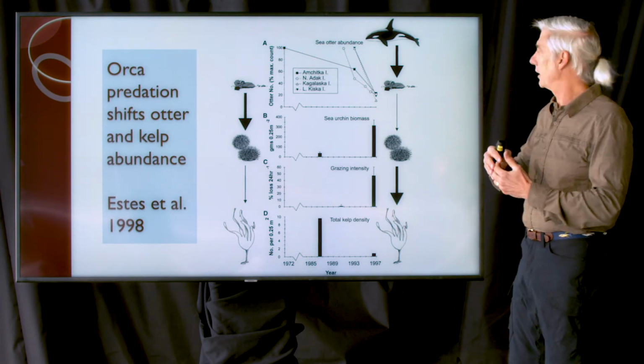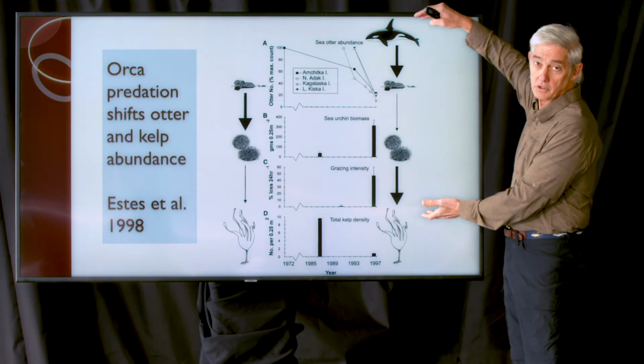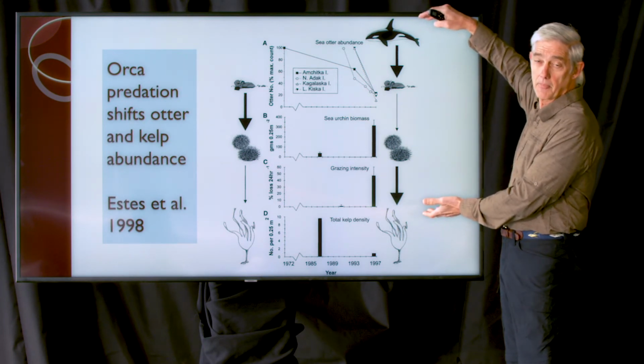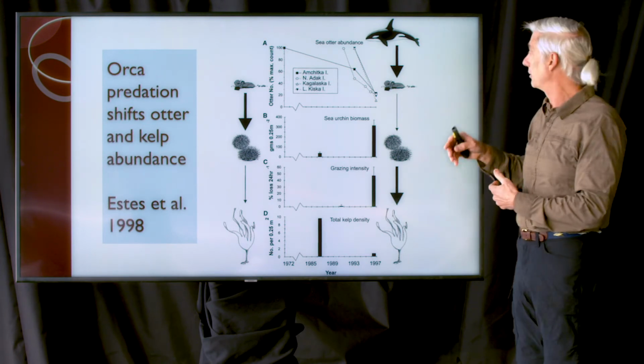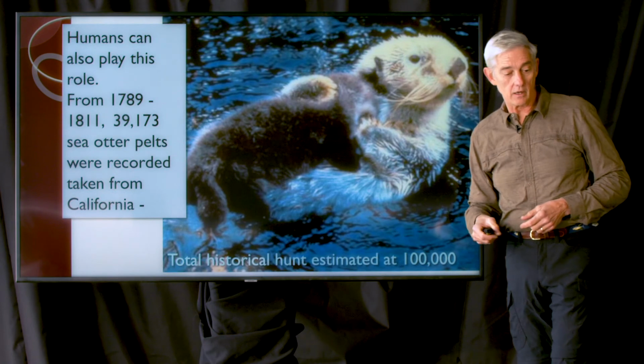So there's a trophic cascade that relates killer whales to marine algae in these habitats, and changes the nature of the habitats depending upon what the orcas are actually feeding on.